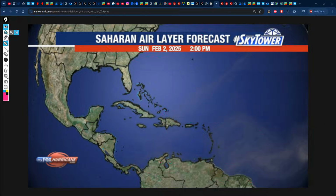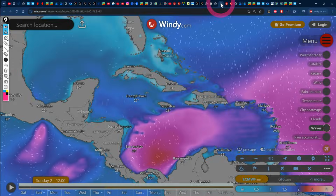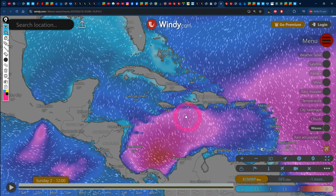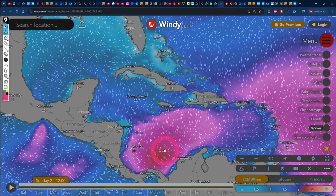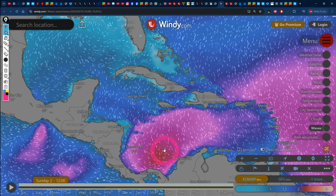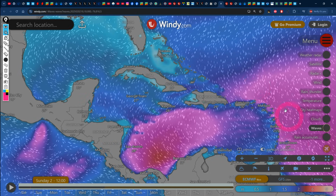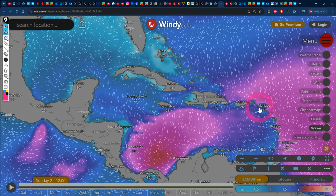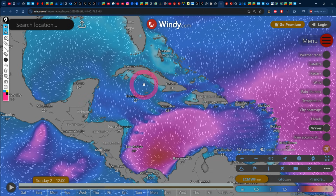Taking a look at the wave forecast for tomorrow, we can still see that the highest waves should be to the south of Jamaica, where we have those purples into the pinks and burgundies, representing anywhere from 2 to maybe all the way up to 4 meter wave heights. Some of this high wave height extends right here to the east of the Caribbean, as well as affecting the Caribbean islands. The low wave heights across the Gulf of Mexico into the northwestern Caribbean.